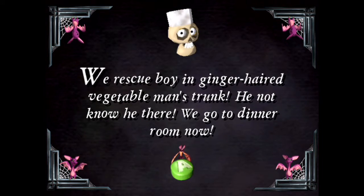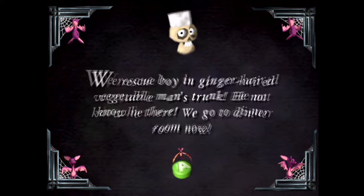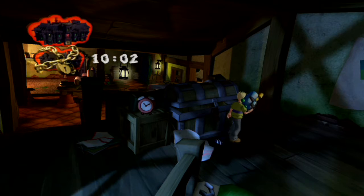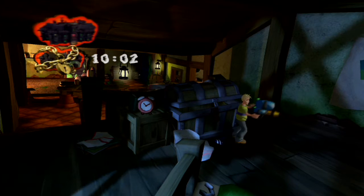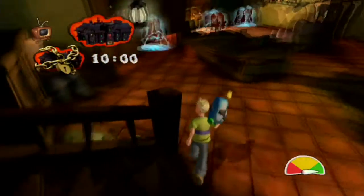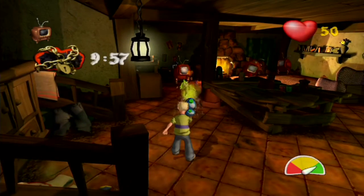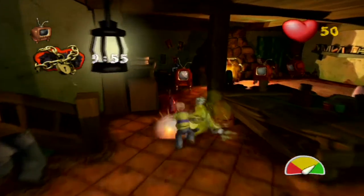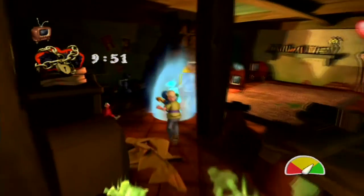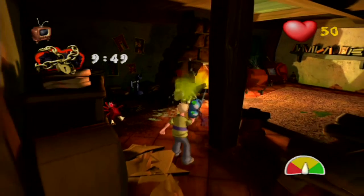Yes, apparently Dunfiddlin did not know that this guy was trapped in the closet, trapped in the chest. So now we still have 10 minutes and we get another lock. We have to kill 3 televisions that are spawning the undead and imps, and yeah.